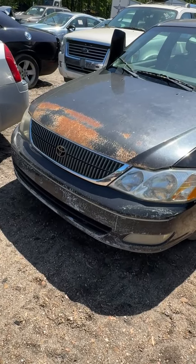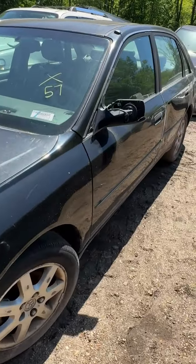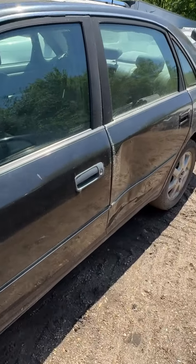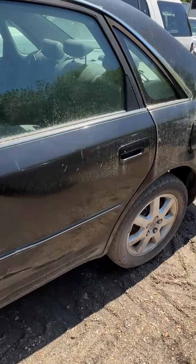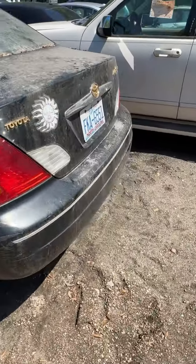Let's take a look. We have some peeling paint up here in the front of it. Got a nice speckle look to it. Got a mirror that's missing over here. A dent right there in the door, the rear door on the driver's side. Coming around, she needs a bath. Other than that, she's looking pretty good.